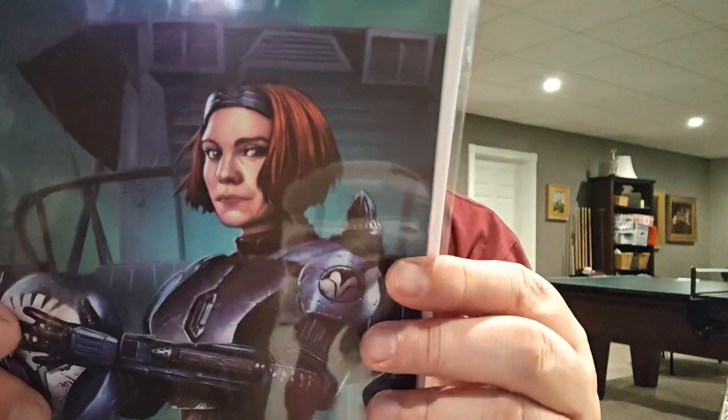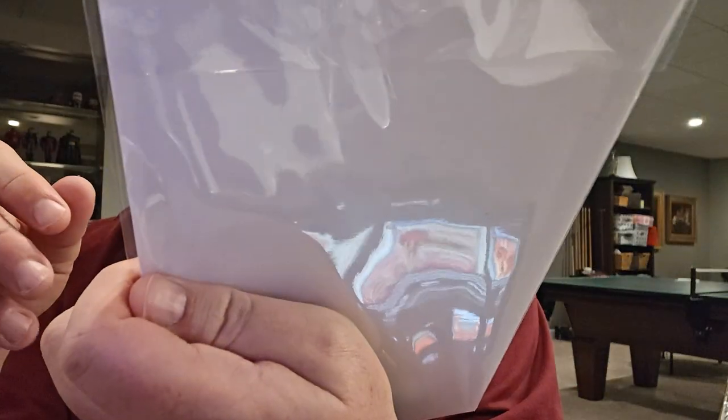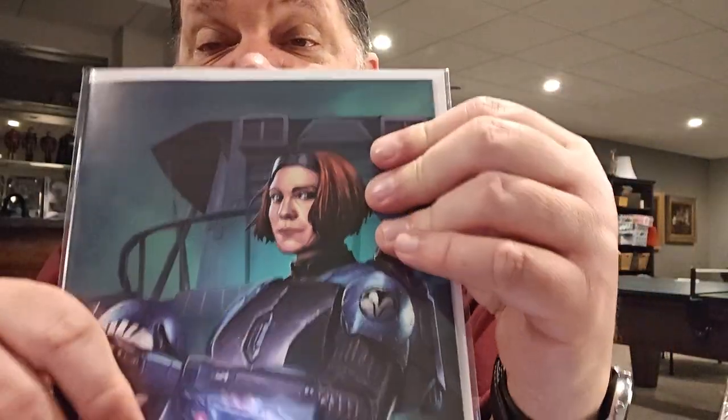Okay. All right. What is it? Boba Fett? I didn't know he had a comic book. But again, I'm willing to bet it's a variant cover because there's no title.